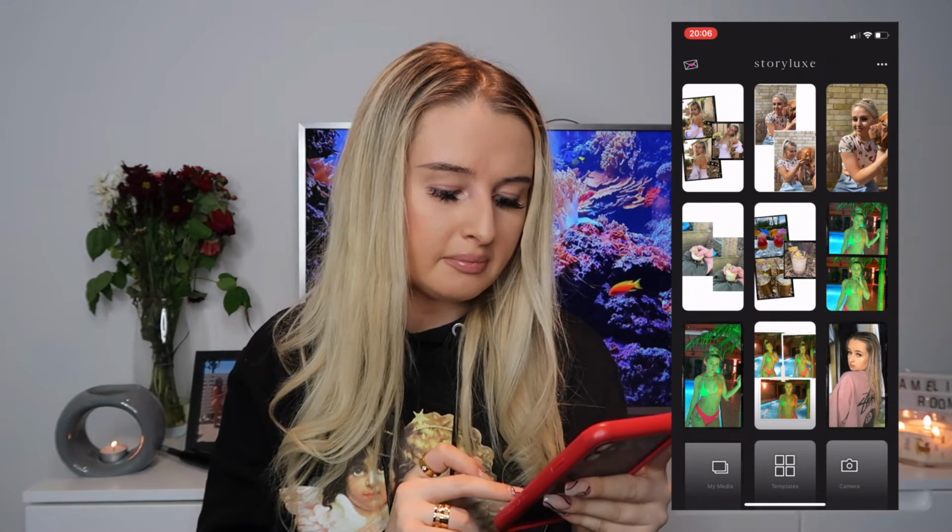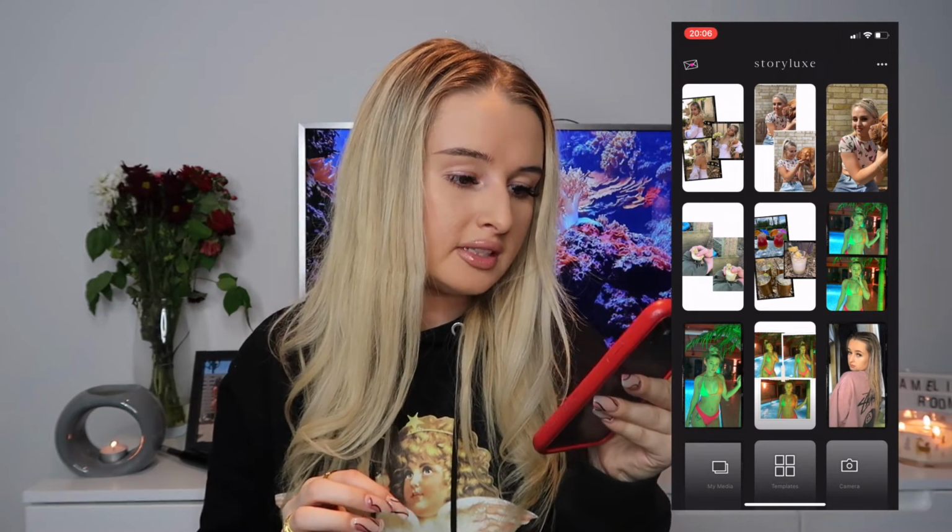Storylux is an app, I believe. Oh yeah, here we are. Okay, we've got some really old pictures on here. It just allows you to collage photos together. It's actually quite a good app. I forgot about this, to be honest. It's quite good. I might start using this a bit more.